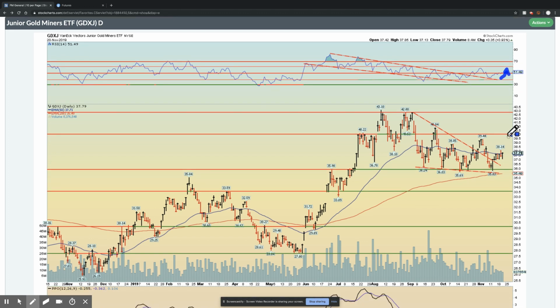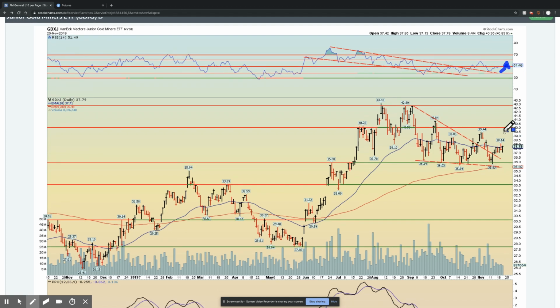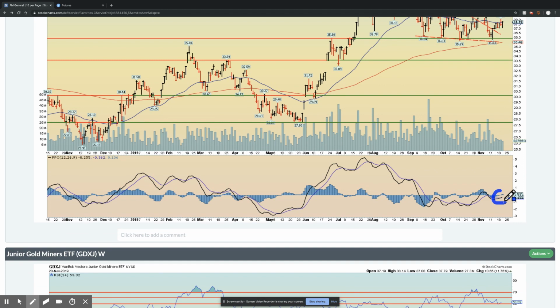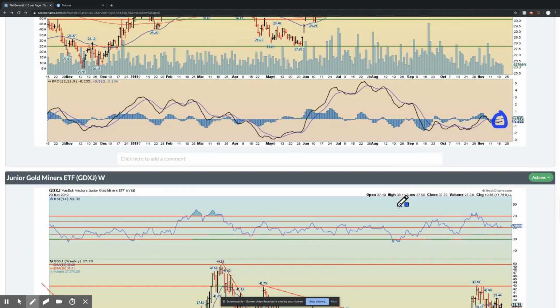We have now closed the day above the 50 moving average, so I would not at all be surprised if tomorrow we see a strong move, possibly as high as 40 to the upside. And with PPO now firmly above zero, that adds credence to my case.